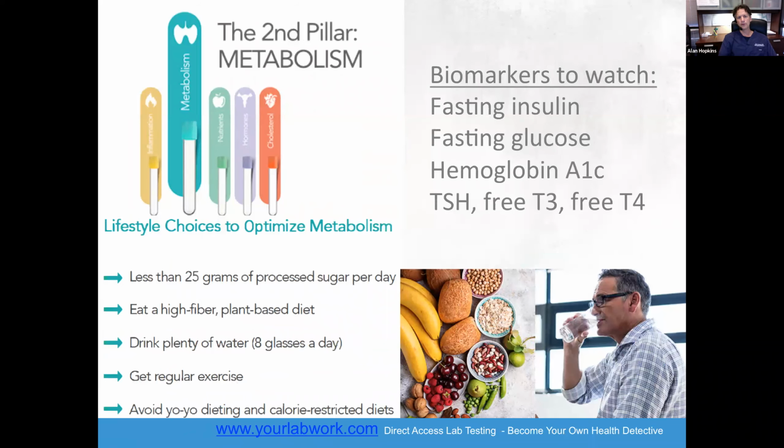All right, so the second pillar of metabolism I like to talk about is called metabolism. And really, what is this? This refers to how we're actually able to take sugar and process it in our body. And again, we have a major sugar problem here in the United States. I mentioned the average American's consuming about 150 to 200 grams of sugar. And this is actually causing enormous amounts of problems inside our body.